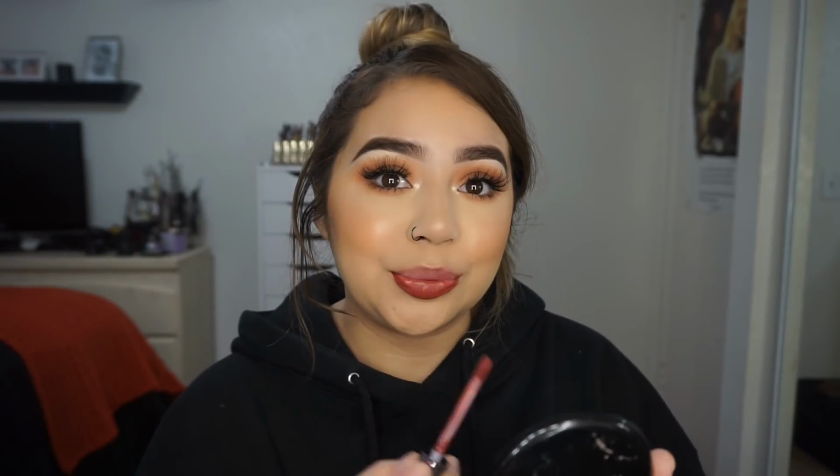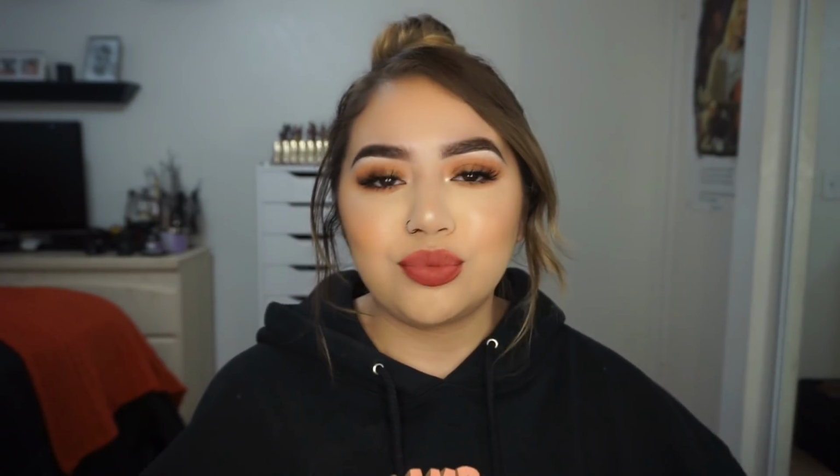I feel like this color is not gonna match this look at all, but you know, it's fine. I love the Galactic formula. I think they have some of the best liquid lipstick formulas ever. They're so good, so comfortable. Okay, so that is the color. Honestly, it doesn't look that bad with this eye look. It's just different tones, but whatever. Yeah, I love this color. It's a pretty rose. I really like it.